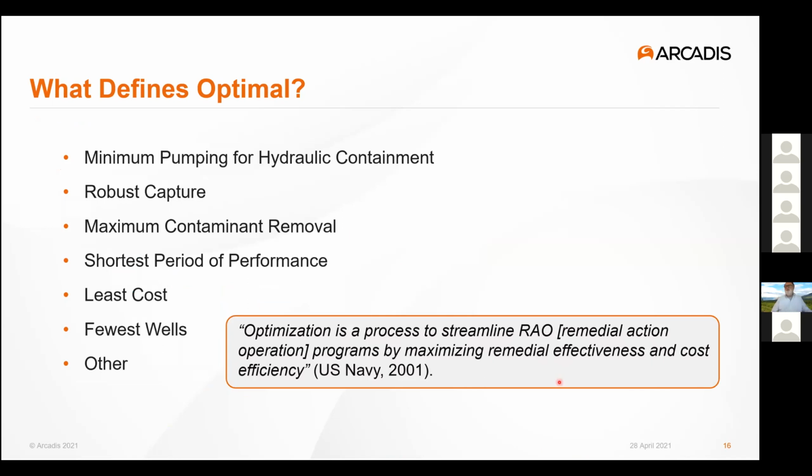Let's go back. So what defines optimal? It's what were the metrics that we're doing? Were we including and evaluating all of the possible metrics that were important? Clearly, for all of these systems, we need to look at what is the minimum pumping for hydraulic containment? And sometimes just that alone is an important metric. Sometimes it's that metric layered on top of aggressively pumping the plume as much as we can, which I would characterize or define as robust capture.